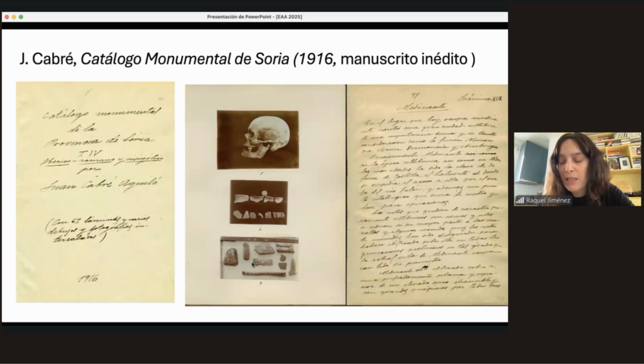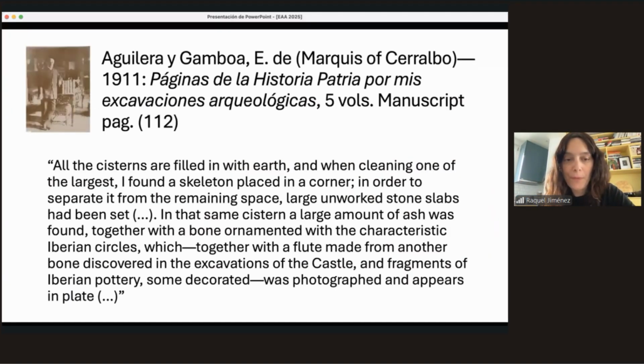It was a singular finding because there were other skeletons found in the site, but they were all coming from the necropolis of tombs that were carved in the rock. Instead, this was an individual that was buried apart from the rest of the burials and in a cistern.